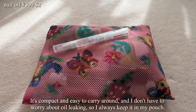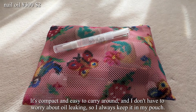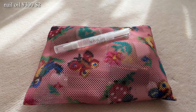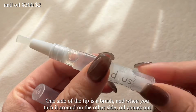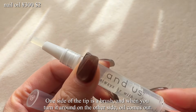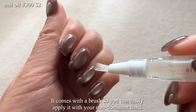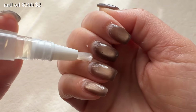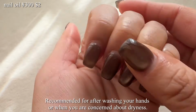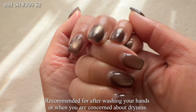It's compact and easy to carry around. I don't have to worry about oil leaking, so I always keep it in my pouch. One side of the tip is a brush, and when you turn it around, oil comes out from the other side. It comes with a brush so you can easily apply it with your non-dominant hand. Recommended for after washing your hands or when you are concerned about dryness.